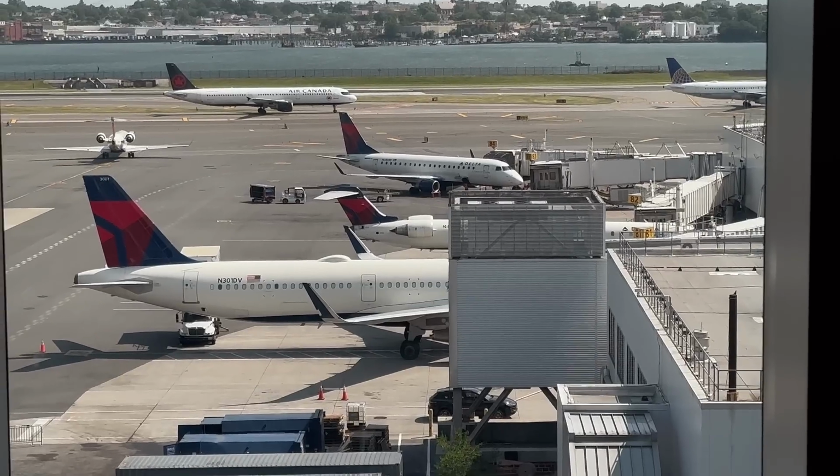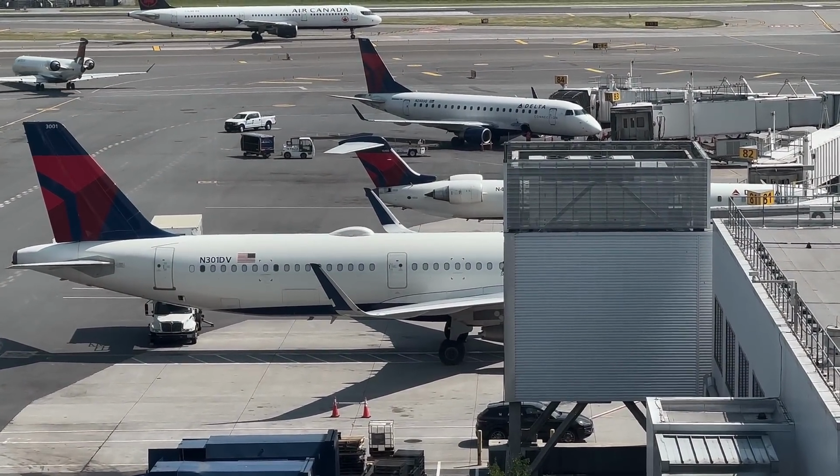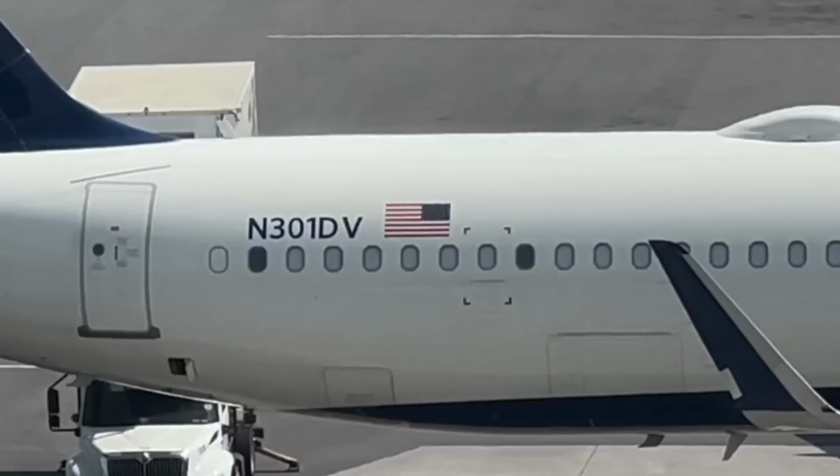Here's the plane I'll be taking. It's actually the very first A321 delivered to Delta around 7 years ago. Originally, it had a tail number of November 301DN, but DN was changed to DV to honor Captain Dave Vorgias, a Delta pilot who passed away about a year after this plane started flying for Delta.